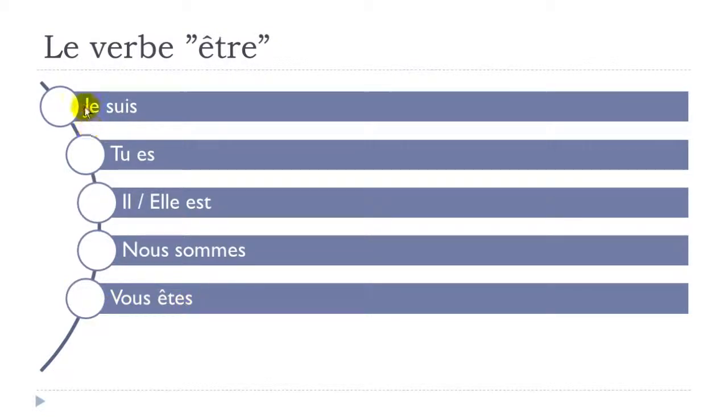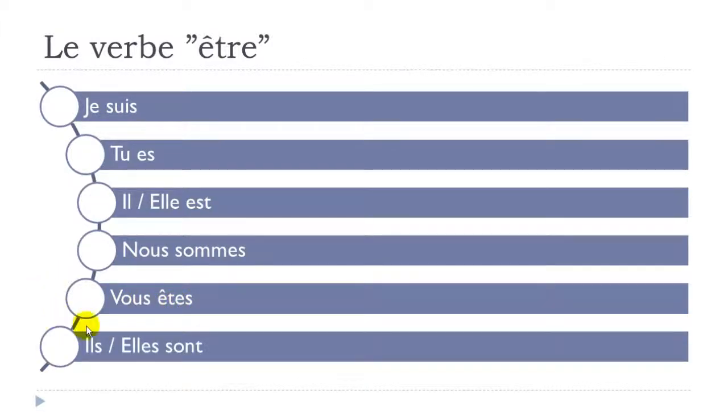vous êtes, alright, so let's see one more time, je suis, tu es, il est, elle est, nous sommes, vous êtes, okay, and let's see the last one, ils, okay, so you can notice that even if you've got this S at the end, and then here you don't have anything, well, you pronounce them the same way, okay? Il, singular form, ils, plural form, okay? Ils sont, final T not pronounced, ils sont, elles sont, okay? Ils sont, elles sont.